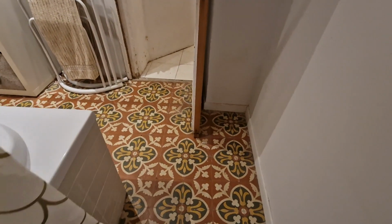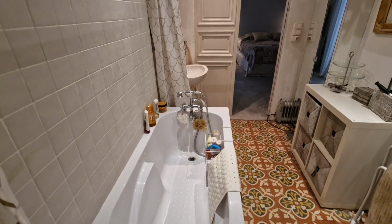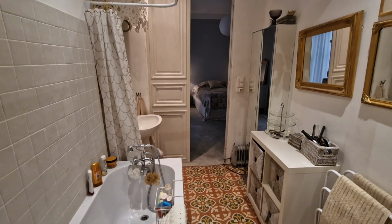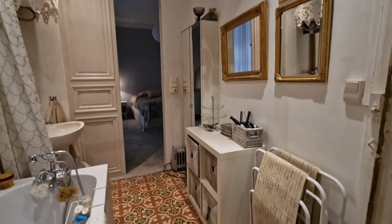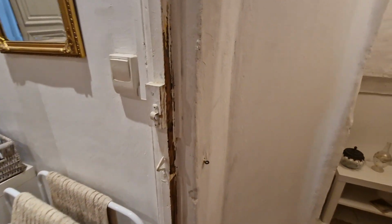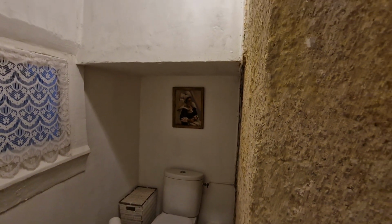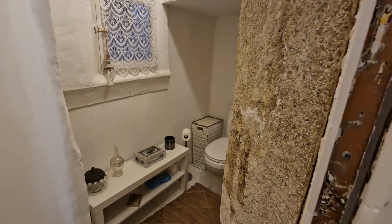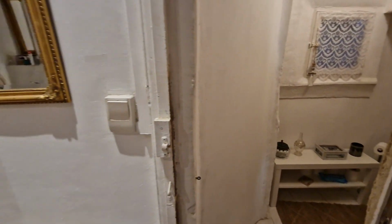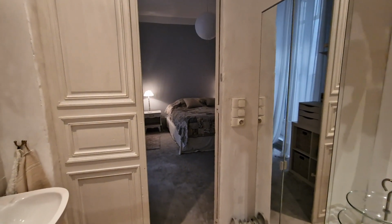So this is the bathroom. Beautiful tile on the floor. You have a bath, a wash basin, some storage, and just to the right is the WC. I'll just poke my head around here. Gorgeous stone wall. And walking through the bathroom is the main bedroom through these beautiful wooden double doors.